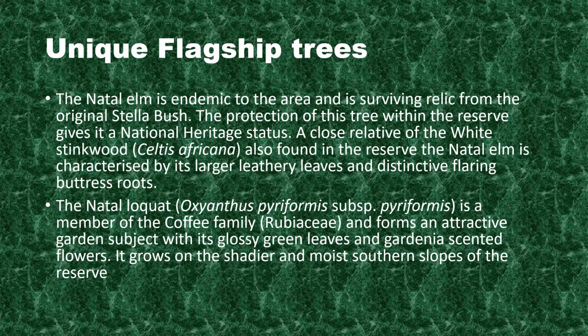The Natal elm is endemic to the area and a surviving relic from the original forest. The protection of this tree within the reserve gives it a national heritage status. It's a close relative of the white stinkwood, Celtis africana, also found in the reserve. The Natal elm is characterized by its large leathery leaves and distinctive flaring buttress roots.